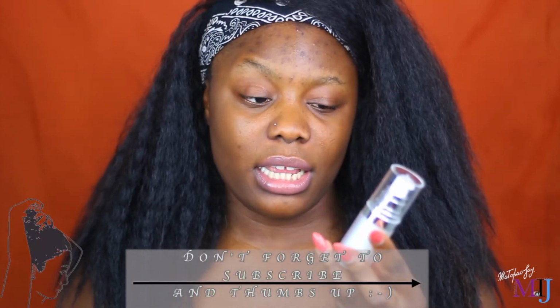The first thing I pull out is my primer, obviously, because we're gonna start with a primer, alright? So this is the e.l.f. Mineral Infused Face Primer. Honestly, I feel like the reason why I've been neglecting this is because the majority of the time when I actually apply makeup, I'm mainly doing foundation test videos. And in those foundation test videos, I've only been using one primer. So I would say that's the reason why I've been neglecting this primer.